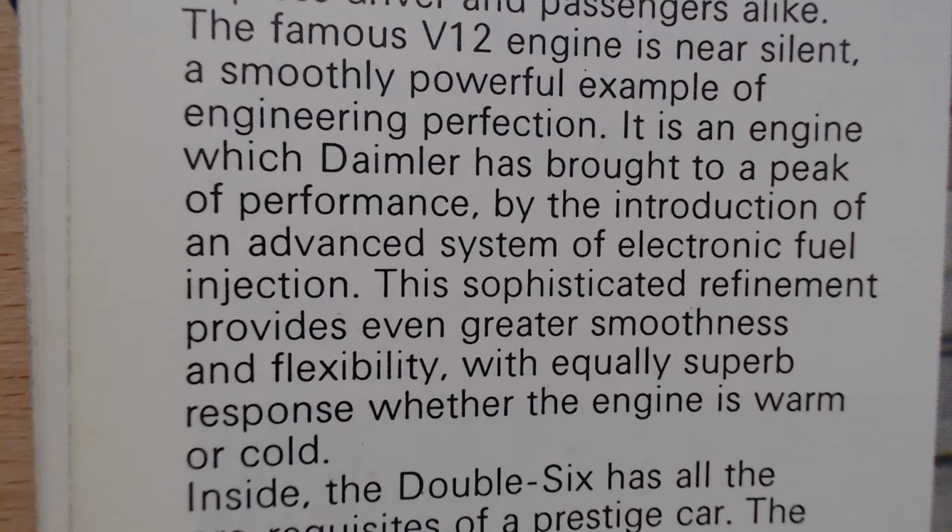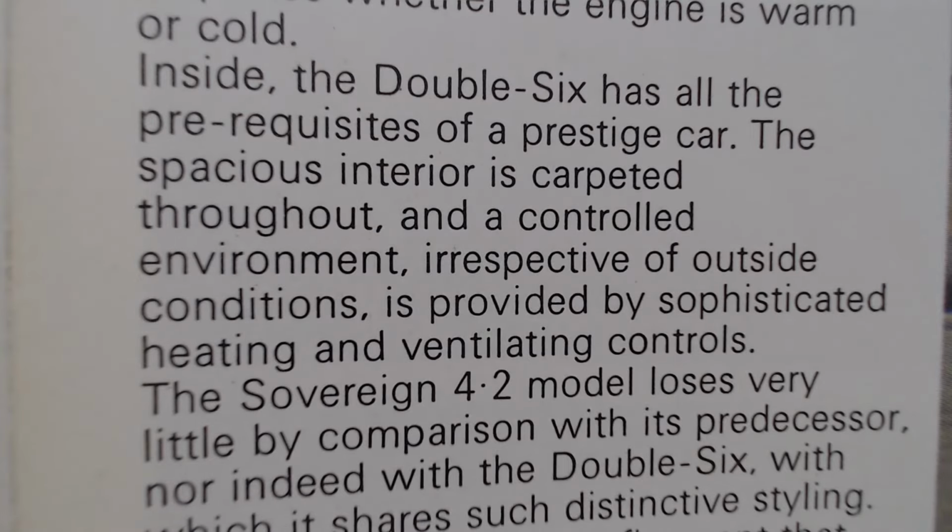This sophisticated refinement provides even greater smoothness and flexibility, with equally superb response whether the engine is warm or cold. Inside, the 66 has all the prerequisites of a prestige car. The spacious interior is carpeted throughout and is controlled environment, irrespective of outside conditions. It is provided by sophisticated heating and ventilation controls.